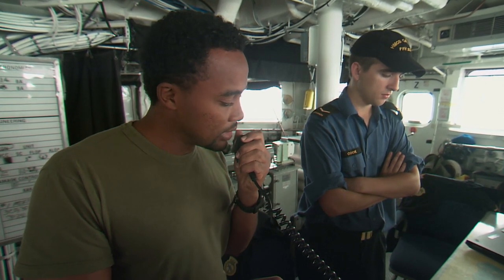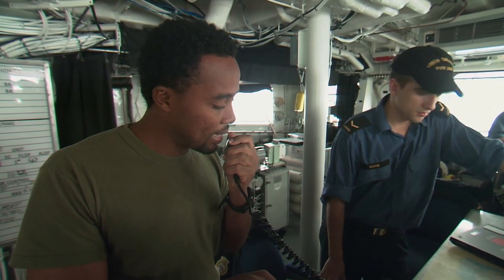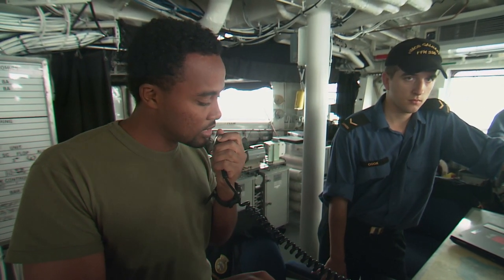A local linguist traveling with Calgary, fluent in Arabic and Urdu, is brought to the bridge to attempt to make contact with the lead dhow of the small fishing fleet.